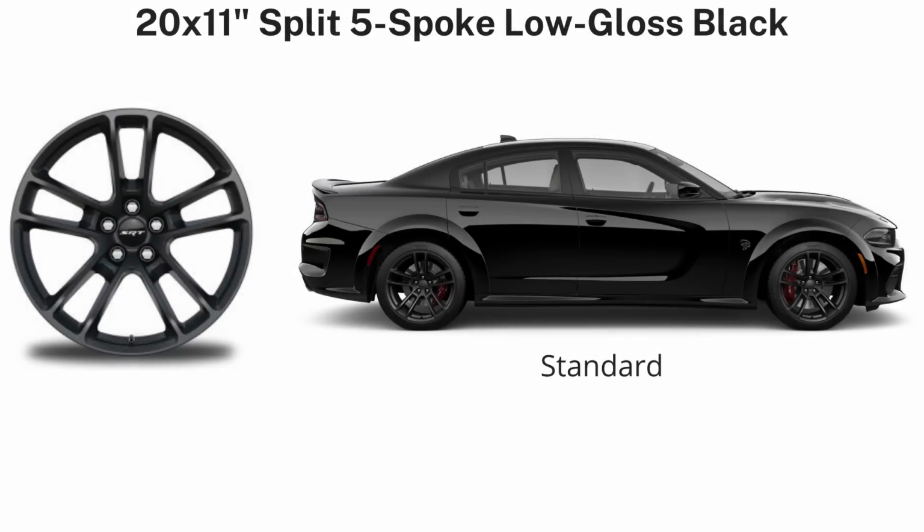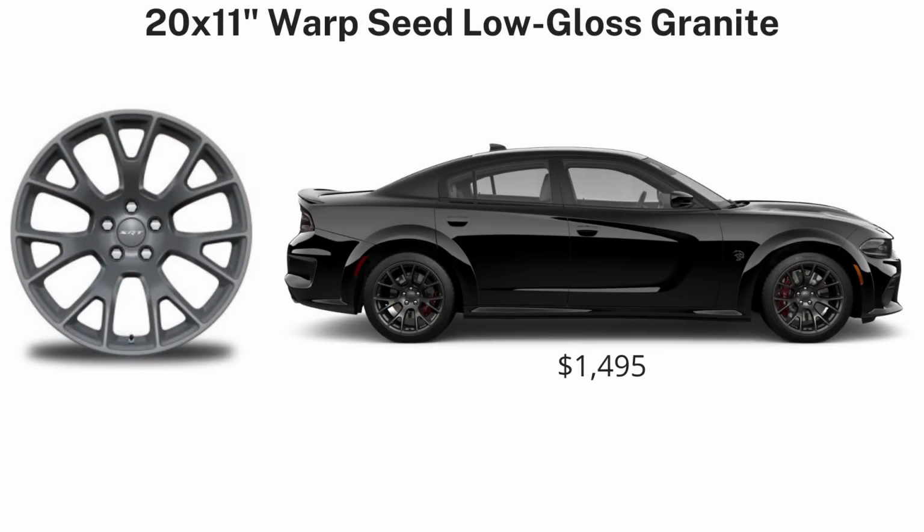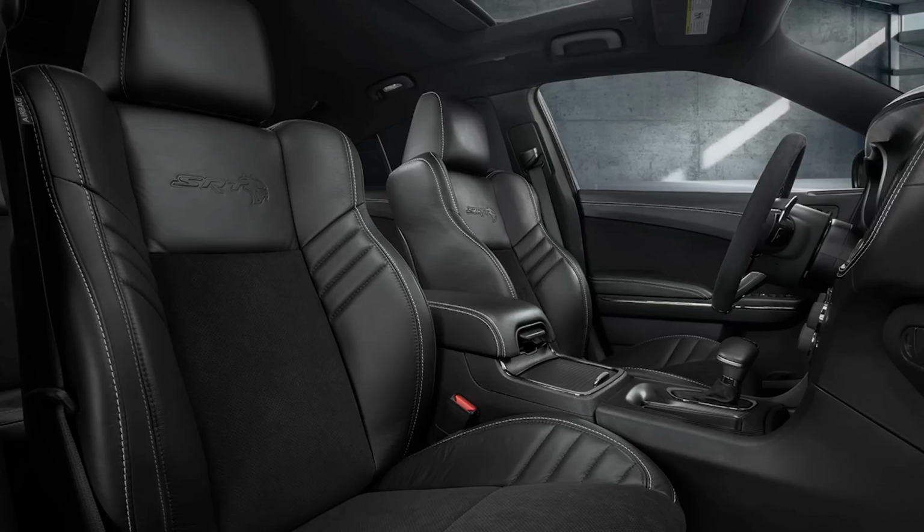The Hellcat widebody has 3 wheel choices. The stock ones are 20 by 11 inch low gloss black, while the paid options are Brass Monkey and Warp Speed granite. The interior here has the Laguna leather seats with the Hellcat logo on them, but there is an option for Alcantara Laguna seats instead that cost $995.